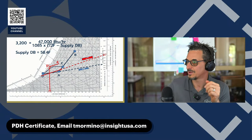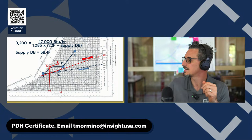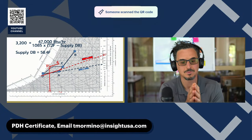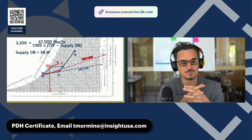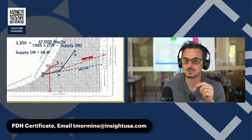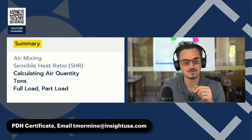So you see it. What's the problem at A prime? Well, we're okay with our space temperature. We're 72 degrees, but look at our relative humidity. Now it's at 70% RH, which is at about a 60-something dew point. Is that a problem or not? Maybe not in most applications. If it's a pharmaceutical job where you've got to maintain specific tight tolerances, it could be a major problem. So anyway, just pay attention to that. Extremely important. And we talk about that a lot in part three.